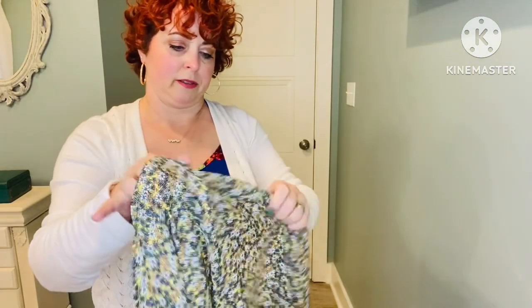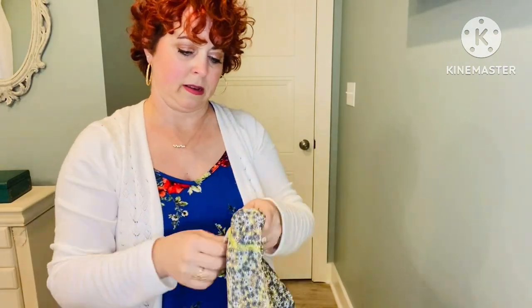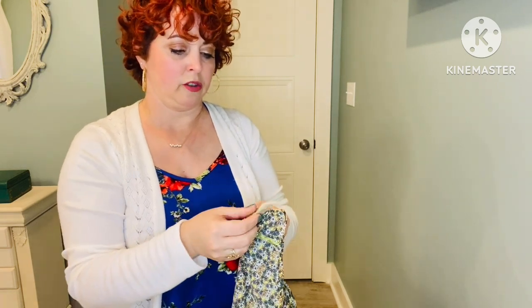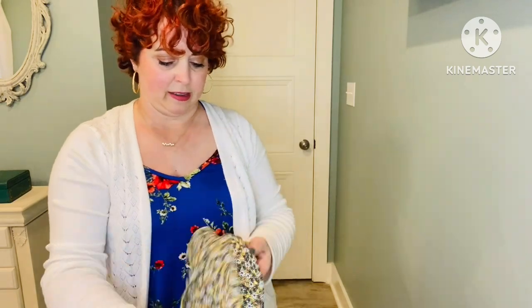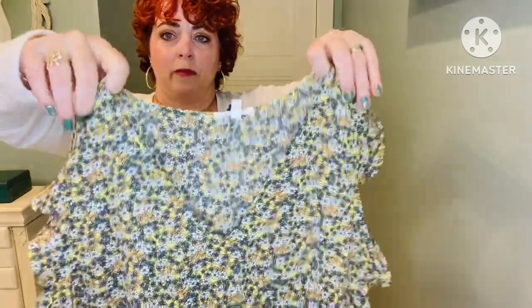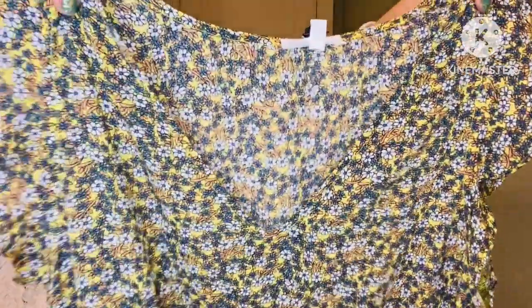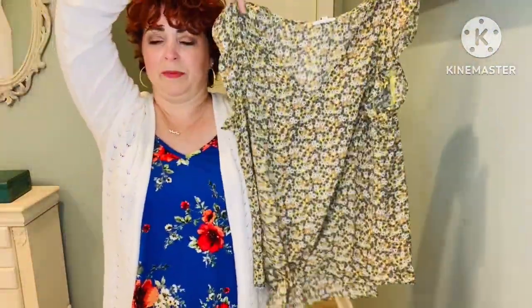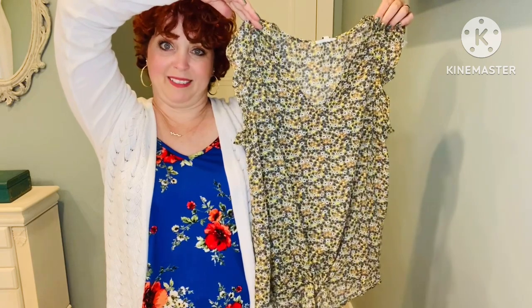Feels like your typical thin polyester material. Yep, 100% polyester. You can machine wash cold and tumble dry low. So it's cute. I'm not over the moon with it. These colors aren't my favorite colors in the world. And like I said, I don't really like the tie, but we'll try it on and see what we think.